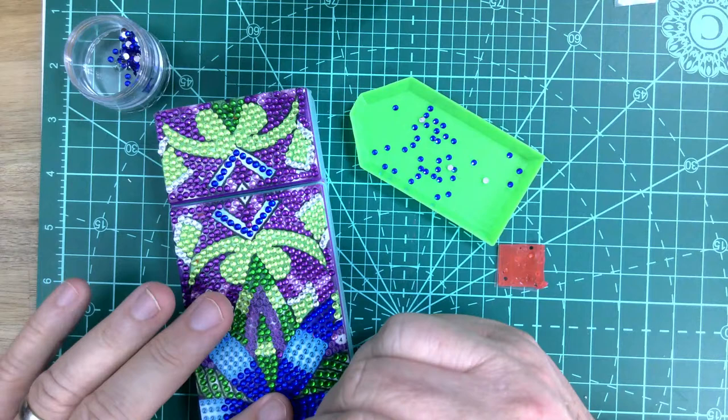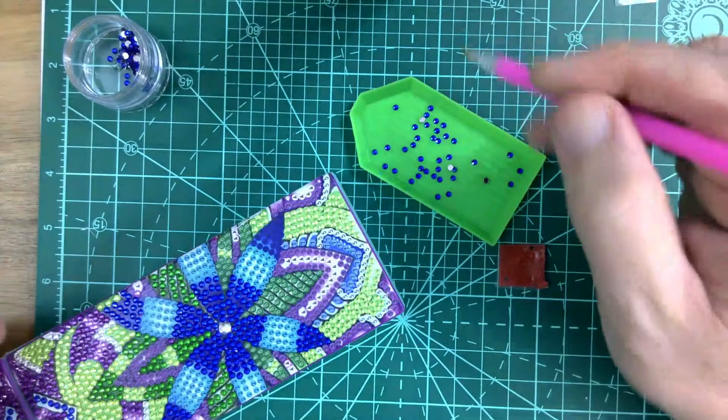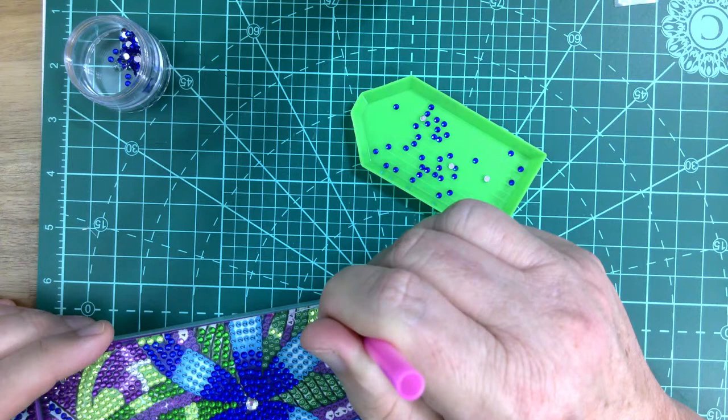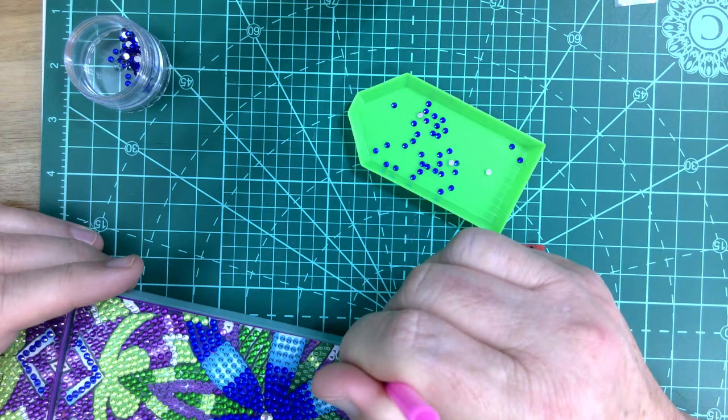Let's see, one more right there. Now I just have this flower tip right here. Let me turn that around. So I got all that dark blue done right here on this tip. What's next? Come on. Here we go. See how I was sliding that around, Christina? When you first apply those, it takes a little while for that glue to really adhere well to the back of these diamonds.